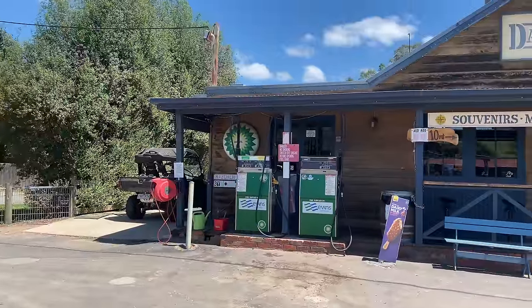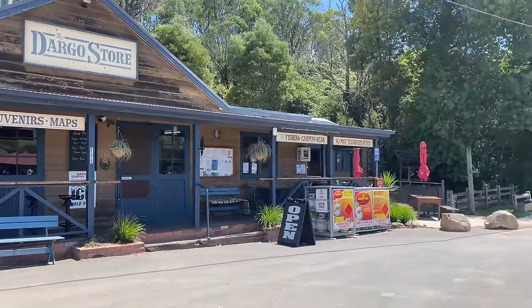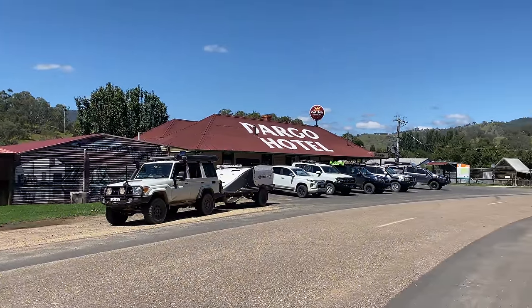Stopped in at Dargo there and had a little bit of lunch, got a little bit of fuel, and now we're headed up the Dargo High Plains Road. It's already pretty late, about 2 o'clock already, so we'll see how far we get.